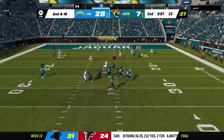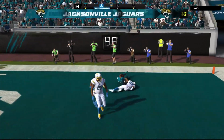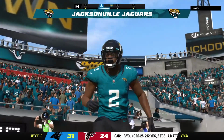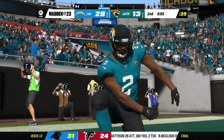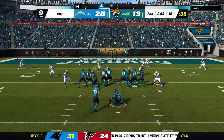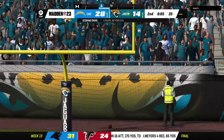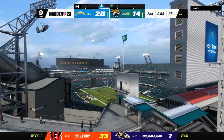Lawrence going to throw again. And that is caught. Touchdown, Jacksonville. Marquez Valdez-Scantling in the final seconds of the first half. And the Jaguars are able to cut into this lead in the final seconds of the first half. The extra point up and good. And that cuts the lead to 28-14.